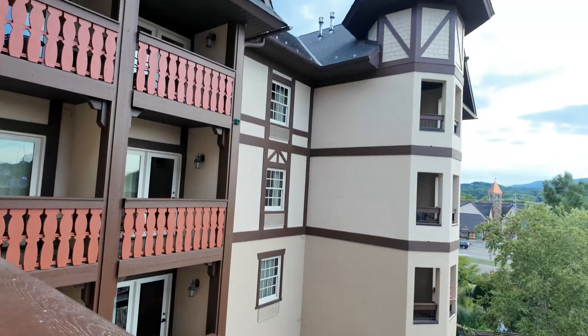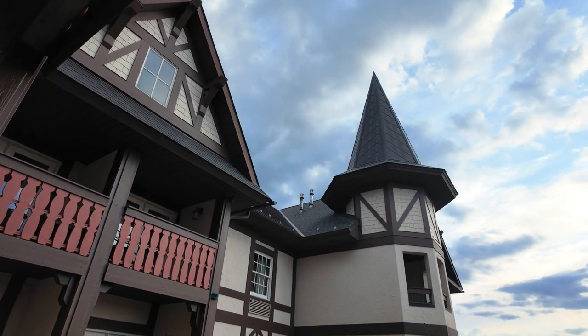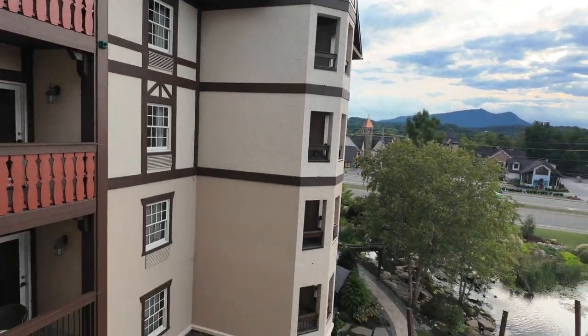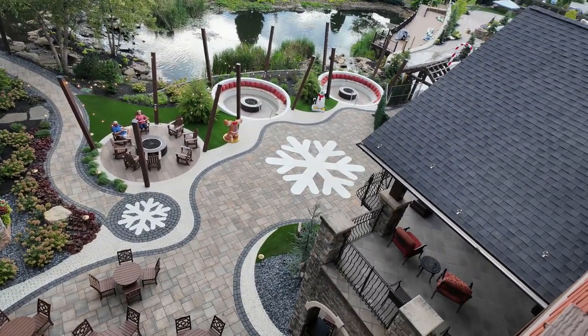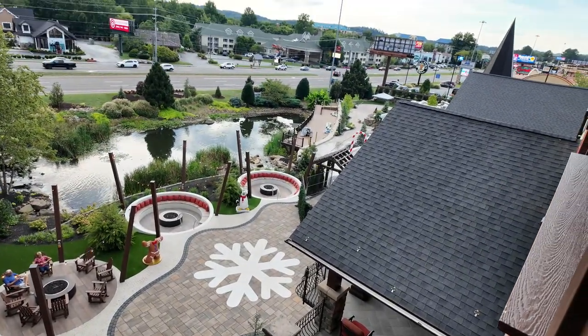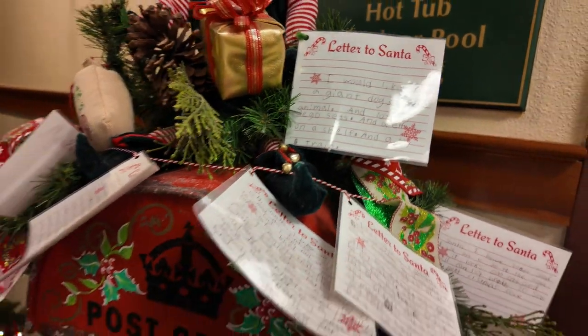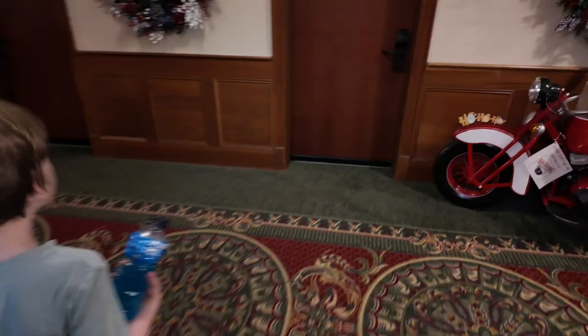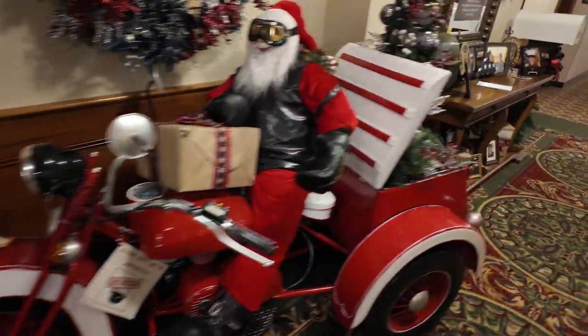Our balcony overlooked the fire pits below. That was beautiful. The snowflakes on the ground at night changed color. Down there, there's also some picture opportunities where you can stick your face into the little elf or the snowman or whatever's down there. You could also write letters to Santa. And on our floor, actually, each floor was themed differently. On our floor, you could write a letter to those serving the country. So I thought that was pretty neat.